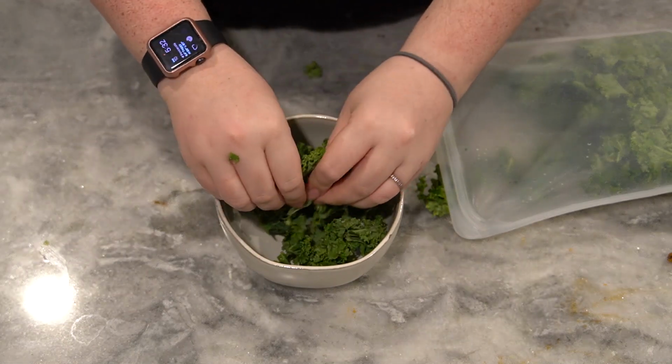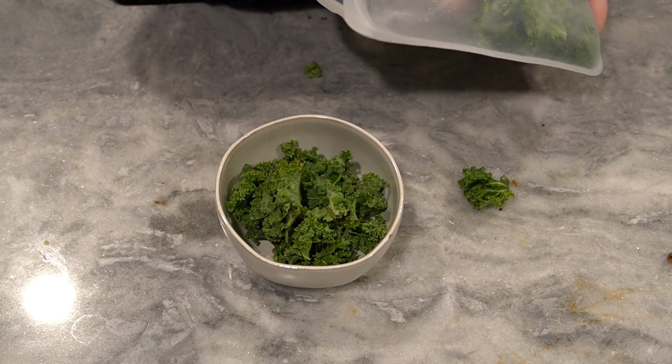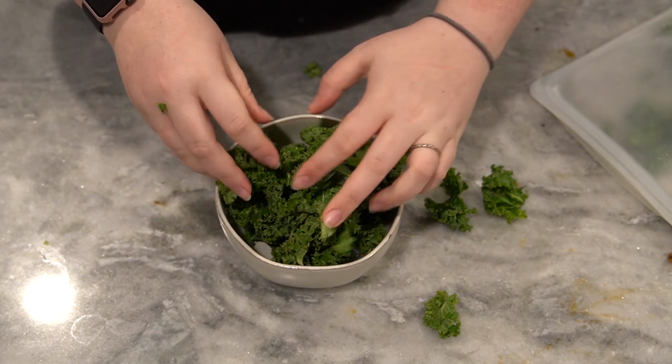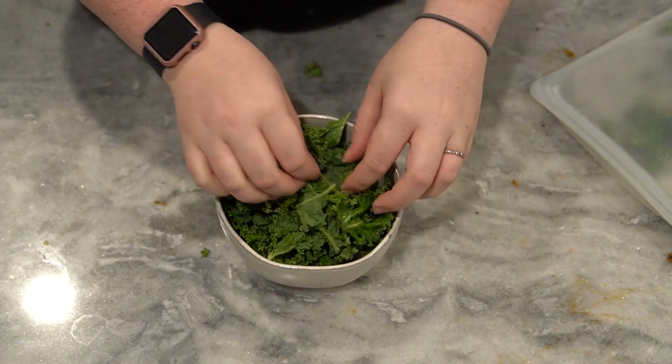So I've got some kale that I had already pre-washed and everything during meal prep, and I'm just going to rip it up a little bit smaller and put it straight in my bowl. And then we're going to make a kale pesto to go on top of our kale. I know, right? Kale pesto. It's going to be delicious though. Just trust me on this one.